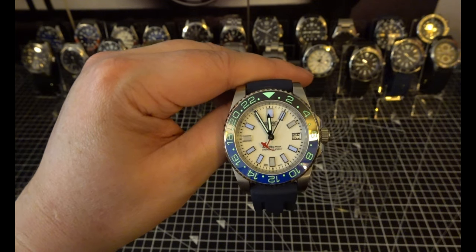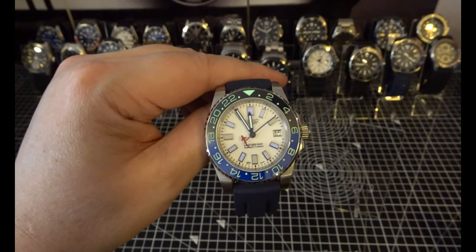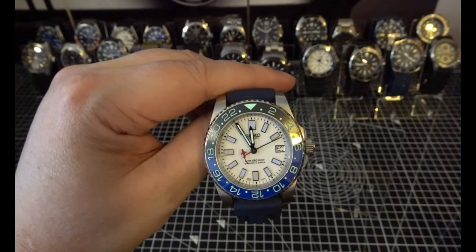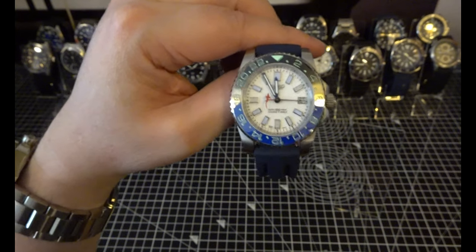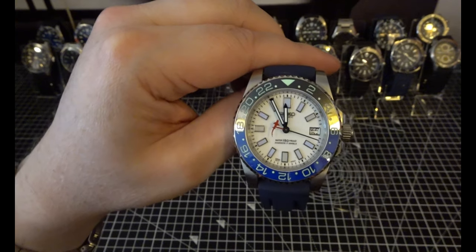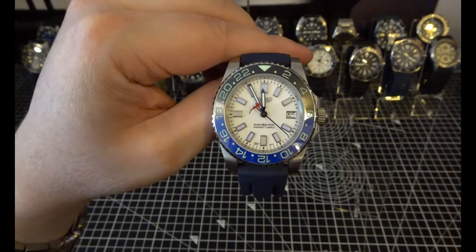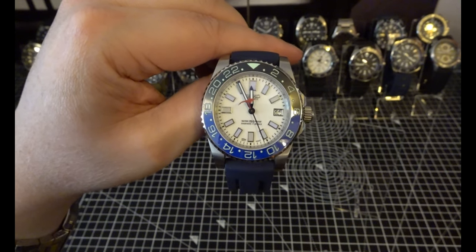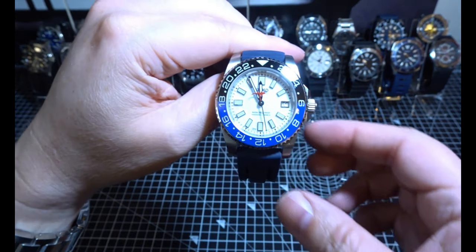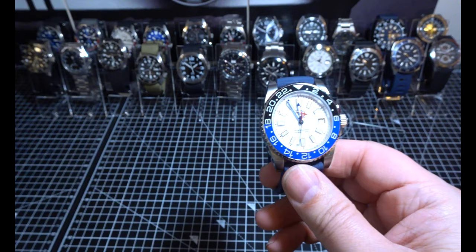Lume on the hands, hour markers, and on the bezel. I know people are saying that's a GMT bezel, but how often do you actually use a GMT watch? I've got GMT watches, I never use them. Don't need to use them. But anyway, that is the Seiko Subby, I call it.